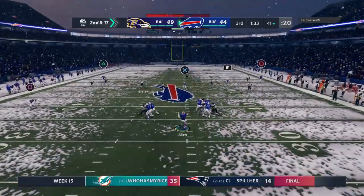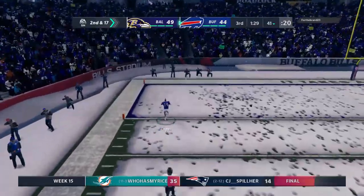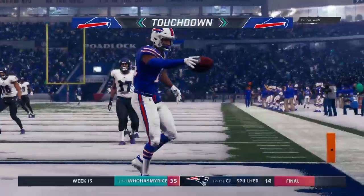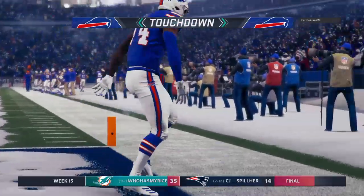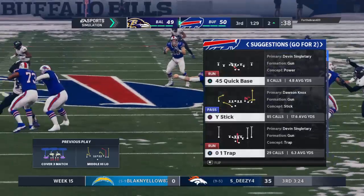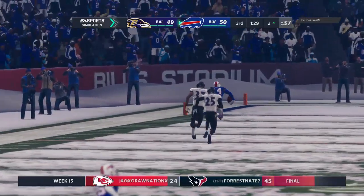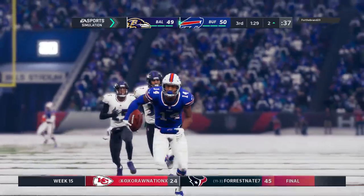Throwing on second and long. Allen going deep for Diggs. He's got it at the 15. And he'll take it into the end zone for a Buffalo touchdown. Stefon Diggs. Touchdown number 22 on the season as his guys are able to regain the lead.